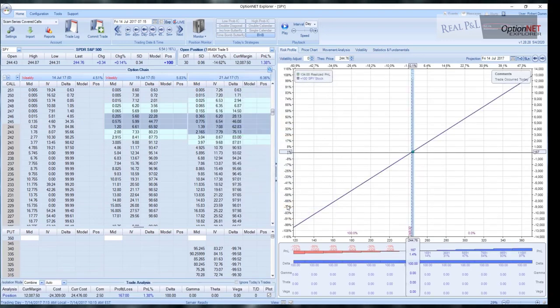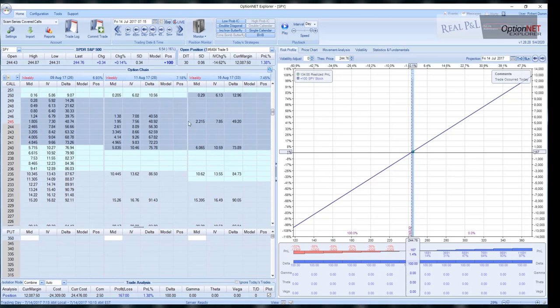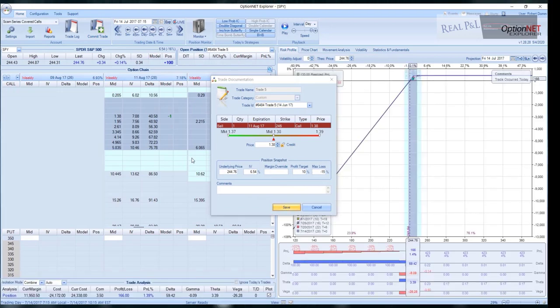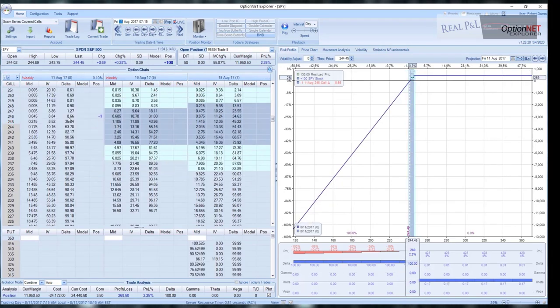And we still have our shares, and we'll go out another 30 days. 28 days looks better. We got the 40 delta, -1. Commit that. Pick up another $1.38 in premium. Then we'll go to August 11th. Oops, August 11th. And we're at 246, 243.